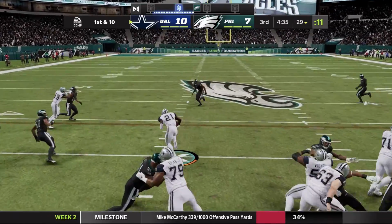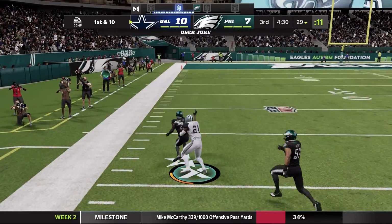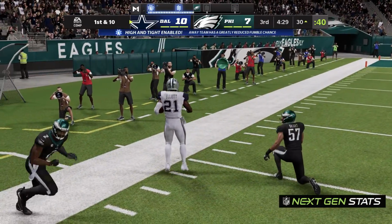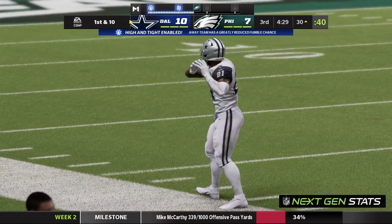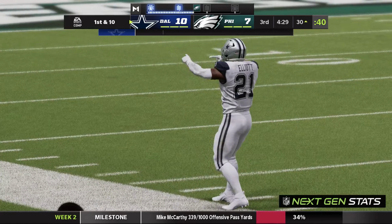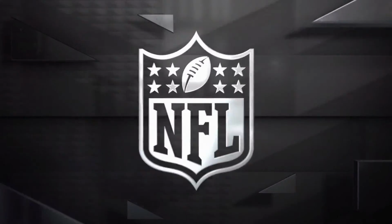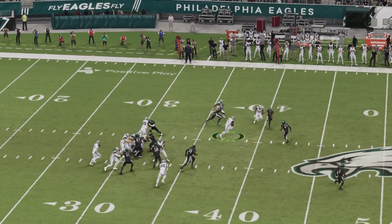Another carry tonight for the workhorse, Elliott. Room here to run. Oh, Zeke with a quick feet. 158 yards for him on the ground now. He has been a tough man to bring down all night. Ezekiel Elliott, a guy who considers himself underrated, has told his detractors to put some respect on his name. Hard not to respect a run like that.